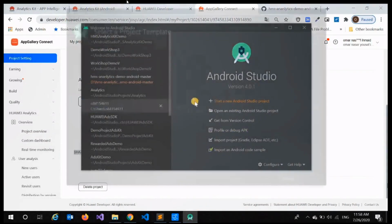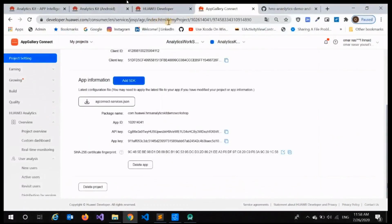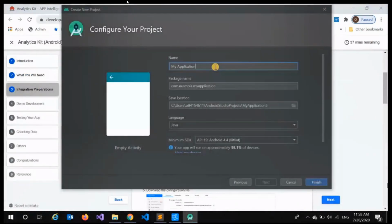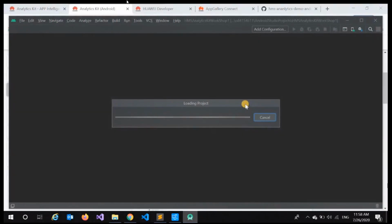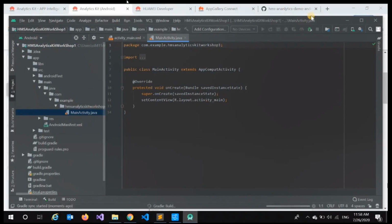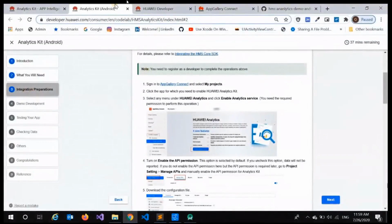So now let's move to Android Studio to make our project. So we'll select empty activity. We'll copy this name to name the app like this, and we will name it workshop. And then I will click finish.